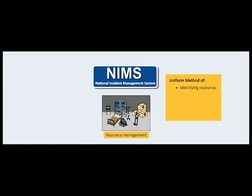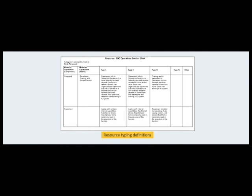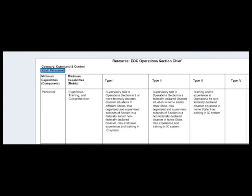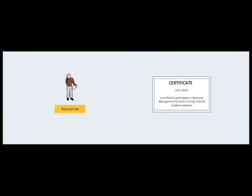NIMS standardizes the process of resource management by providing a uniform method of identifying, acquiring, and classifying resources, as well as allocating and tracking them through all phases of the incident. Resource typing definitions provide emergency managers with the information they need to request and receive the resources they require during an emergency or disaster. Typed definitions for 120 response resources have been completed and will be continuously updated, revised, and expanded. Resources are classified by category, which refers to function, and kind to include teams, personnel, equipment, and supplies. Certification and credentialing help ensure that all personnel involved in resource management possess a minimum level of training, experience, and fitness to fulfill the task at hand.